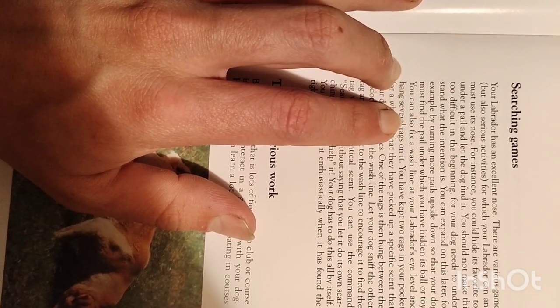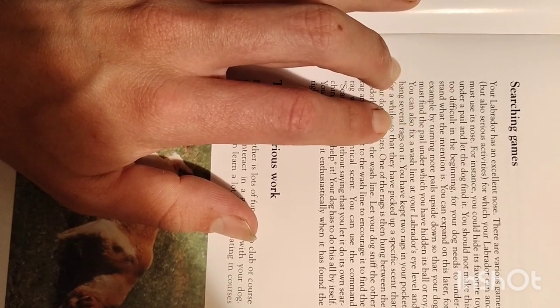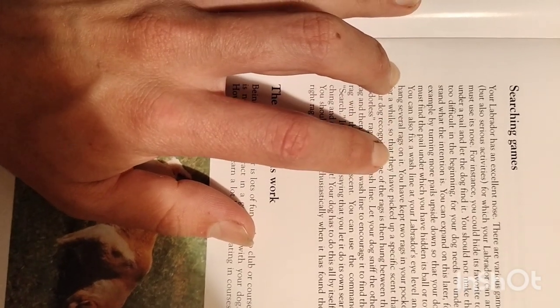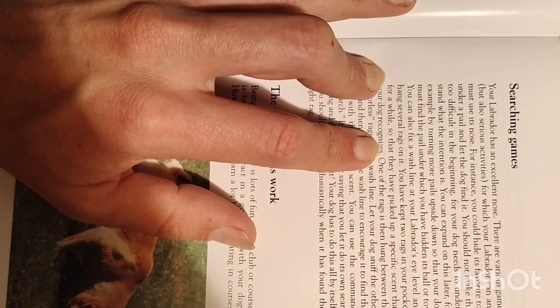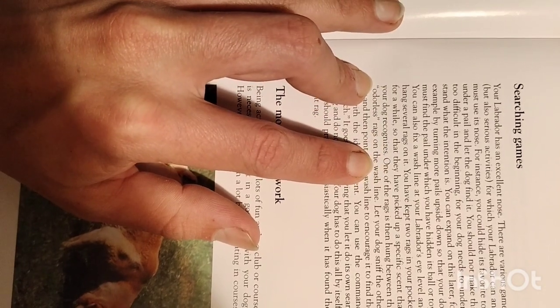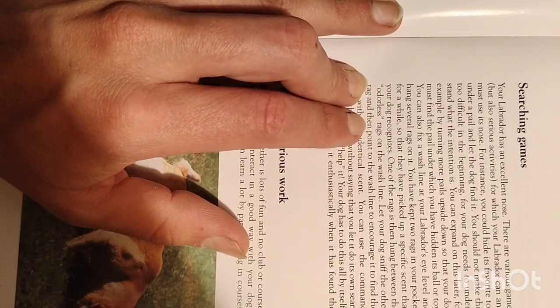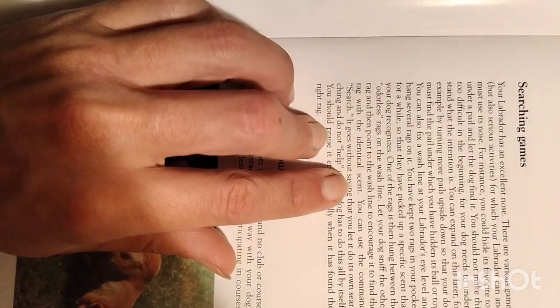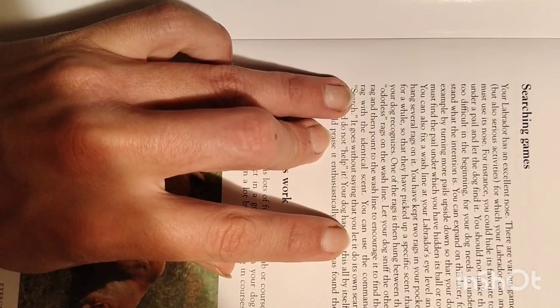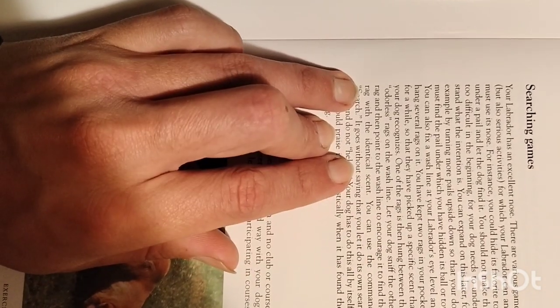You can also fix a wash line at your Labrador's eye level and have rags hang on it. You have kept two rags in your pocket for a while, so that they have picked up a specific scent that your dog recognizes. One of the rags is then hung between the odorless rags on the wash line. So let your dog sniff the other rags and then point to the wash line to encourage it to find the rag with the identical scent.